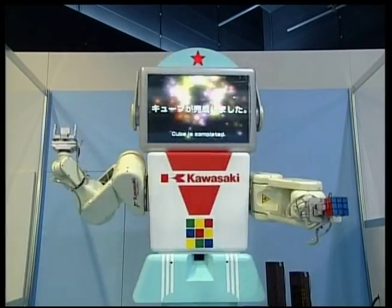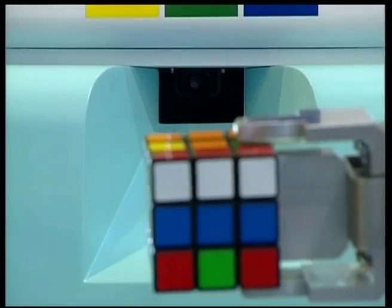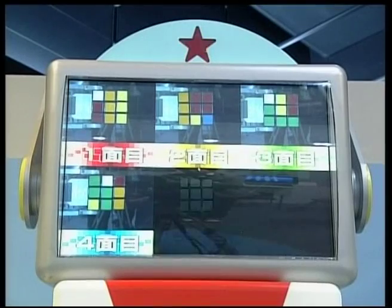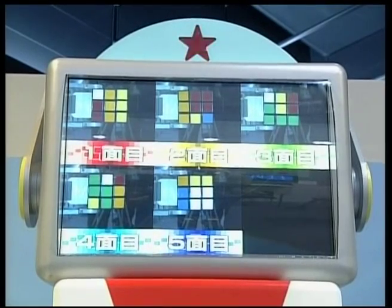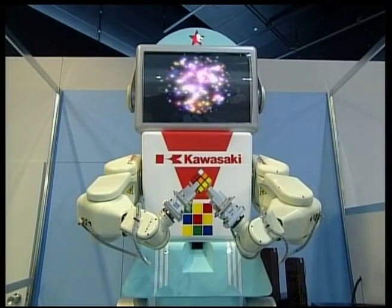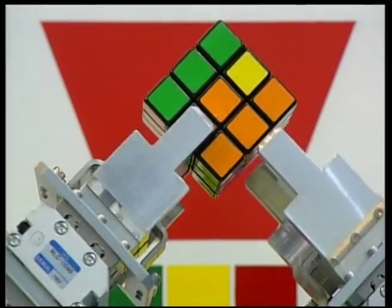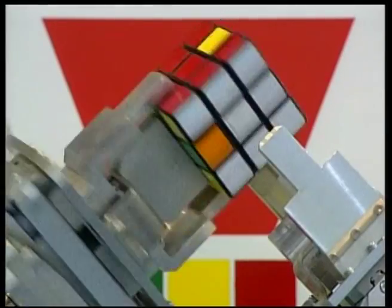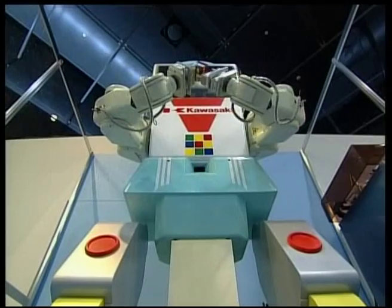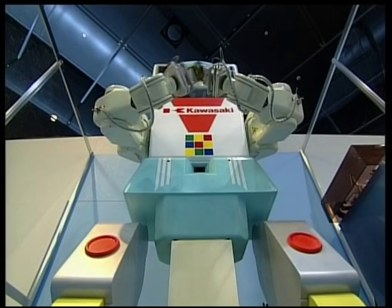Manufactured by one of Japan's leading industrial robot makers, Kawasaki Heavy Industries, the robot was recently showed off at a Tokyo Science Museum. This robot can solve the biggest craze of the 1980s, the Rubik's Cube, no matter what state it's in, and it usually takes less than 3 minutes. The robot identifies the colours of all 54 squares of the Rubik's Cube, and then finds the fastest way to restore it to its original state by rotating it with its robotic hands.